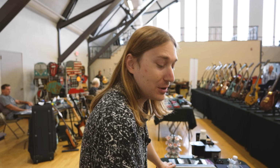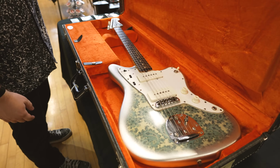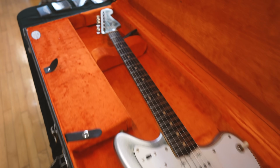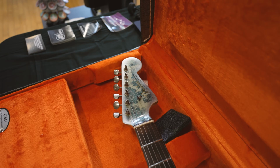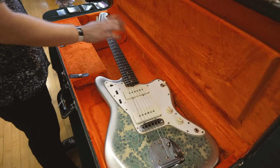All right, so we got a pretty crazy fresh find here. This is a vintage Jazzmaster, and it has obviously been refinished. This thing is absolutely insane. So this was refinished by MJT. The body is a 1960. The neck is a 1962 B neck.